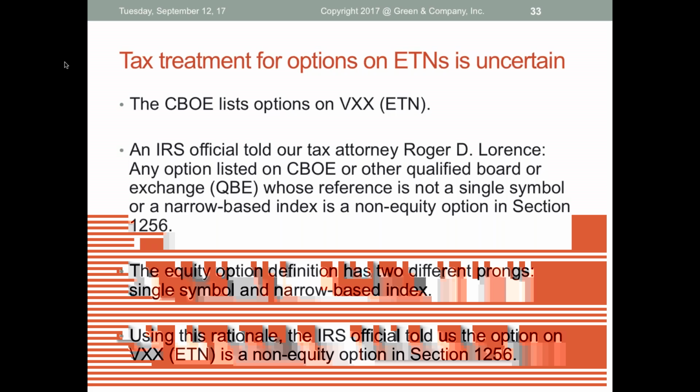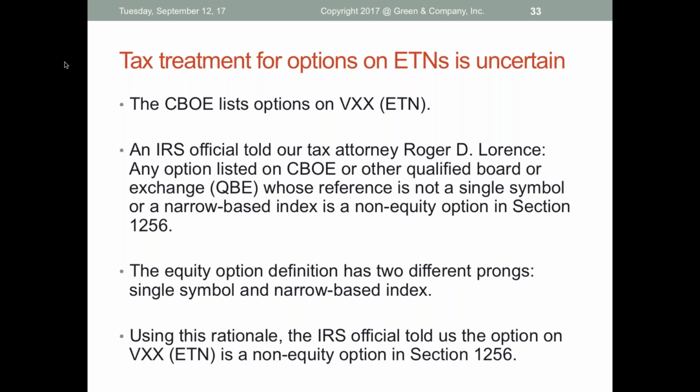So for options on the ETNs, the tax treatment is uncertain. Remember, I said it before, even options on the ETFs were uncertain. The CBOE is listing these options on the VXX. An IRS official told our tax attorney, Roger D. Lawrence, any option listed on CBOE or other qualified board or exchange, a QBE, whose reference is not a single symbol or a narrow-based index, is a non-equity option in Section 1256.